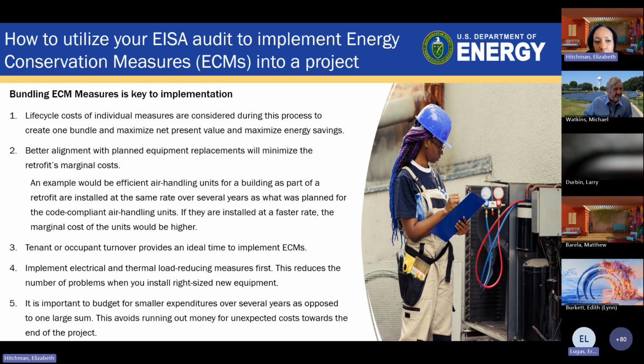An example is air handlers. Air handling units for a building or part of a retrofit are installed at the same rate over several years as was planned for the code compliant air handling units. If they are installed at a faster rate, the marginal cost of the units could actually be higher. So the way you put air handler units in is really important. It's the rate that you're putting them in. Tenant or occupant turnover provides an ideal time, of course, to implement ECMs.